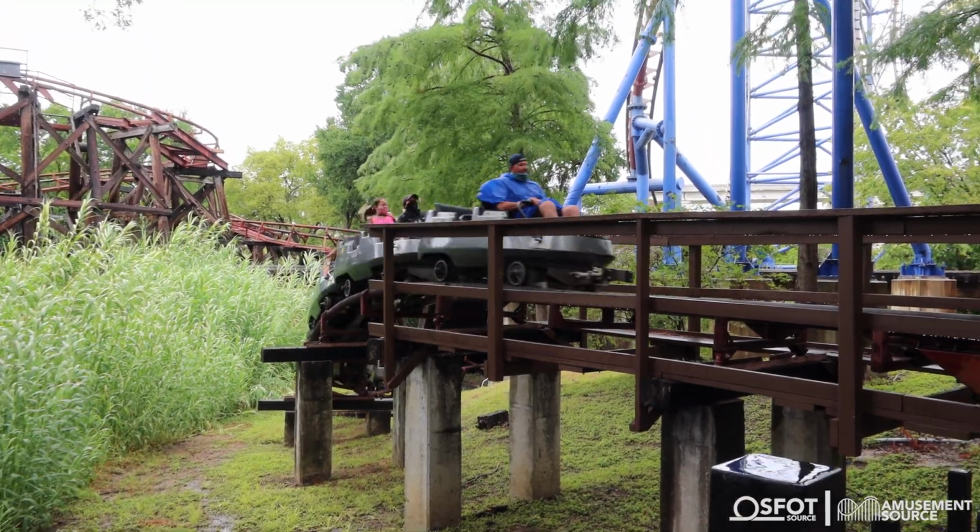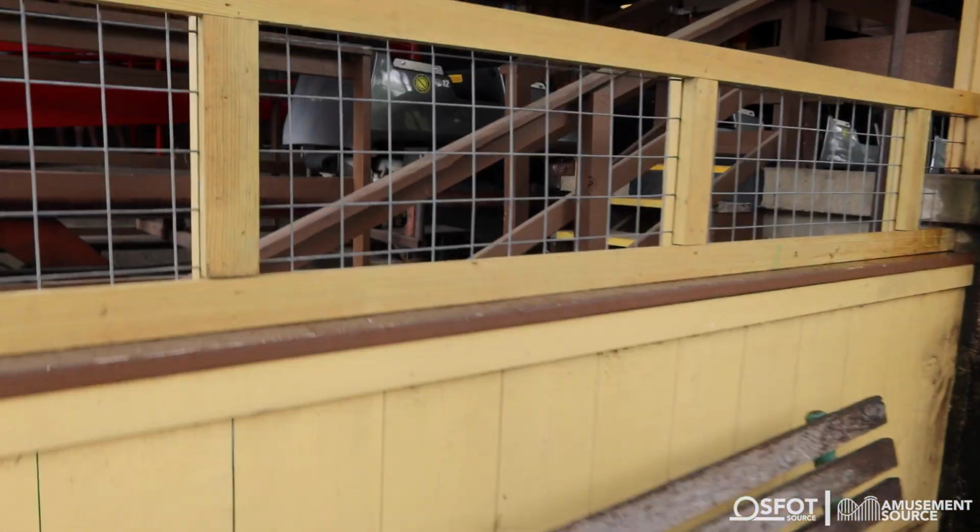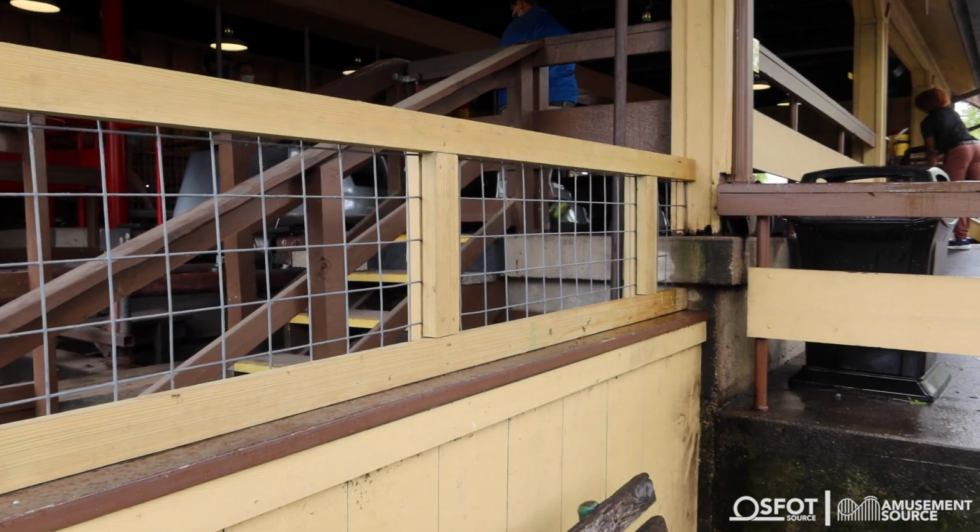And here they come. I guess you couldn't really see them here. Let me get, you can see on the back right there. This is tough. Everything's moving.